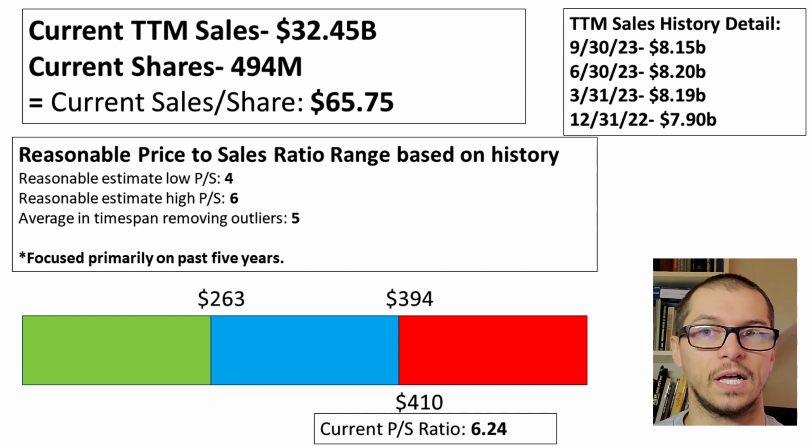Similar to the previous slide, I pulled the company's past sales and the price to sales ratio results, finding a reasonable range of between 4 and 6 times sales over the past 5 years, with an average of about 5 times sales. Also, similar to its earnings per share, its price to sales ratio has evolved, going from 3 to 4 to what we see now since the merger we mentioned earlier.